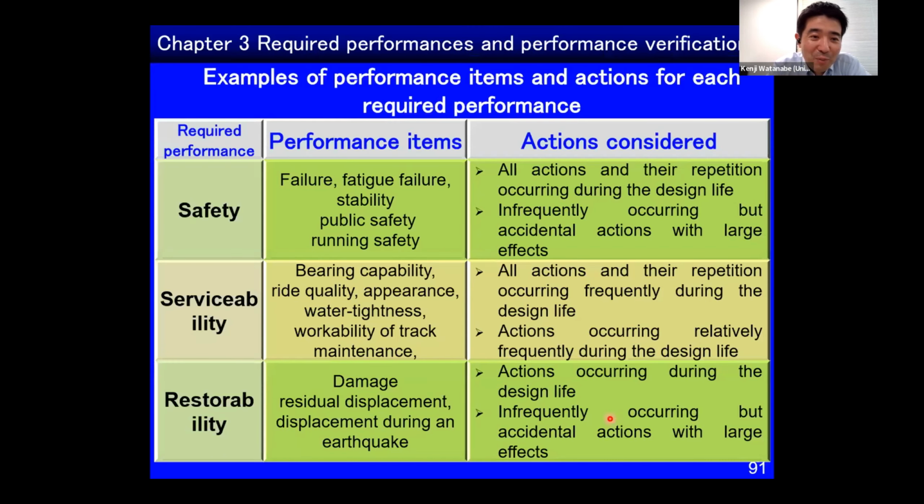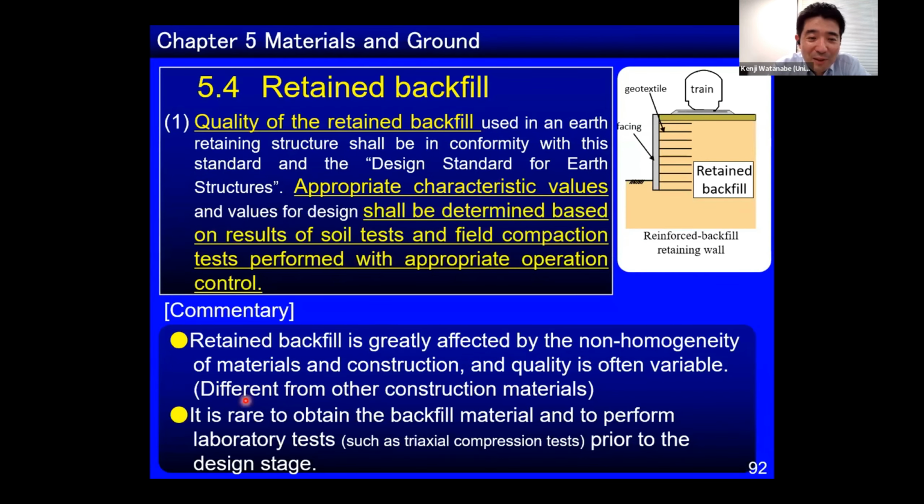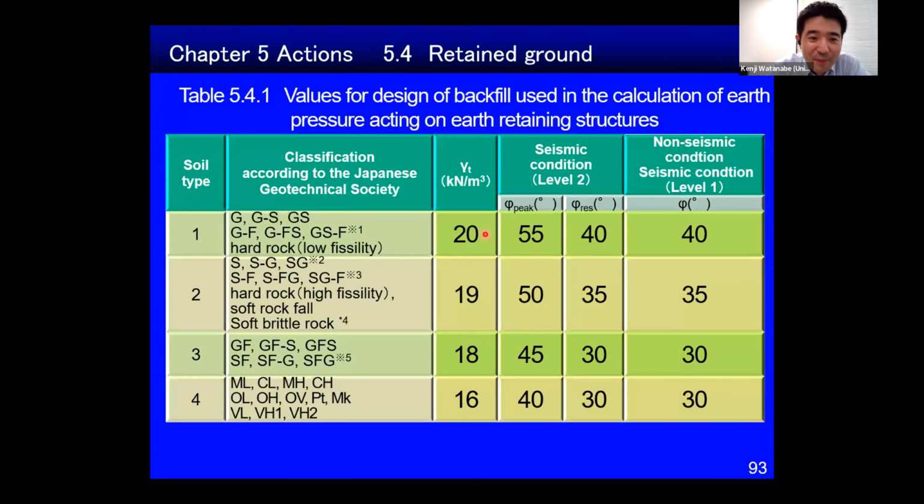It's showing the required performance of all structures: safety, stability, serviceability and restorability. And in chapter 5, what kind of backfill material has to be used is clearly written here. And the important one is reinforcement, geosynthetic. It's written that reinforcement shall be those whose quality has been ascertained, and their characteristic value and design value shall be appropriately determined. Okay, and we need several correction factors, such as material correction factors. But we use a different factor based on the action we use in the design: general action, variable action, or seismic action.